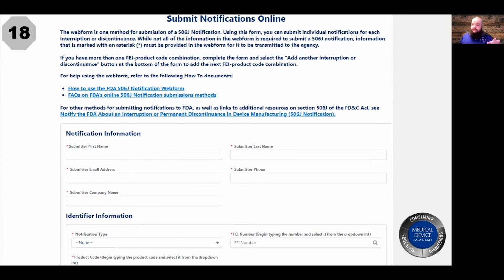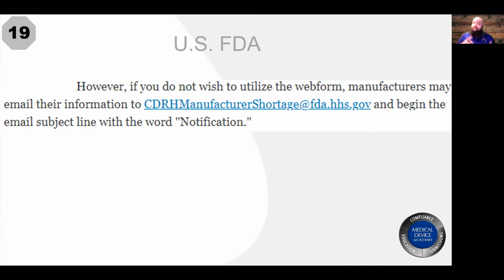Now on my screen, I'm showing you what the web form looks like that you would fill out making an actual 506J report. You can see they want identification information for both who is reporting, but also on the device the report concerns. But the other option is you can email a report directly to the email address displayed on my screen. They even request that the beginning of the email subject line is the word notification.